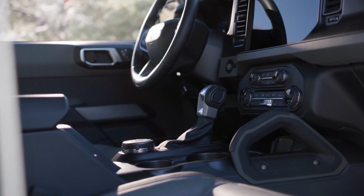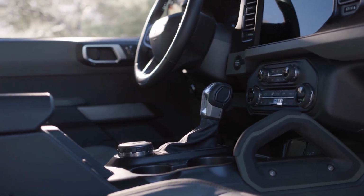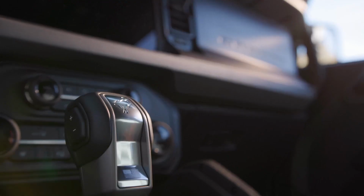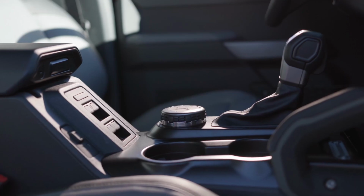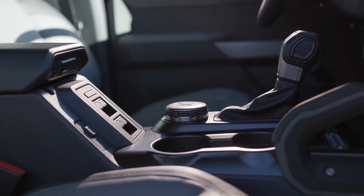Bronco Everglades is easy to clean after a weekend on the trails with standard marine-grade vinyl seats and rubberized washout flooring. New urban green accents provide a subtle color touch on grab handles, air register vents and seat stitching.